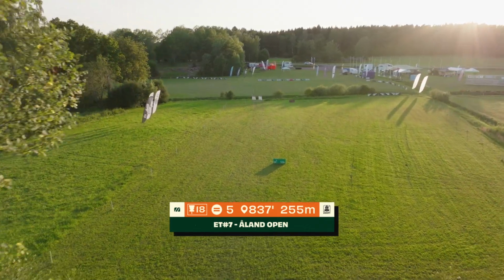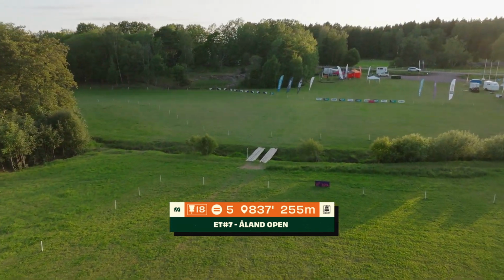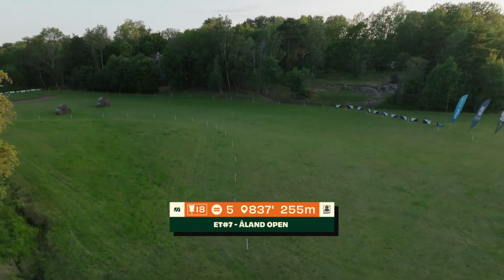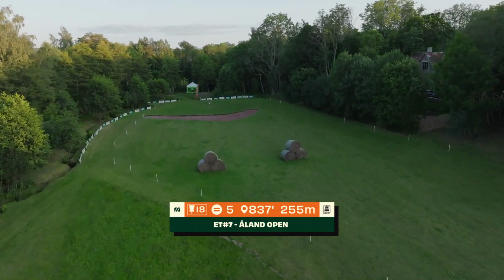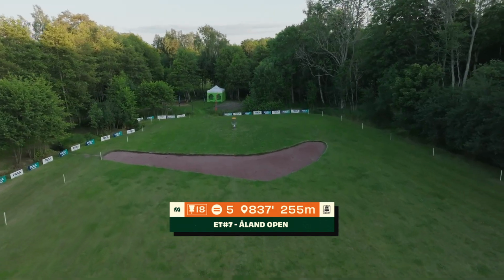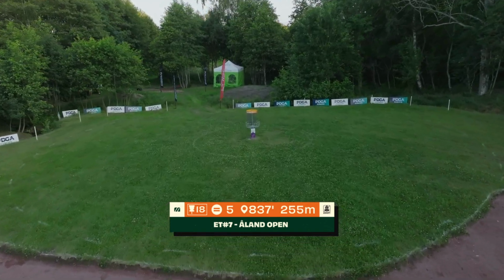255 meters. Off the tee, players have a choice to either go short for this short side of the OB creek. It's a pretty big shot if you want to go over, so many players are going short, but I believe at least Heidi is probably going over. For your second shot, if you're playing conservative, land somewhere between these hay bales. If you're feeling super aggressive, you might as well even go for this tight green.